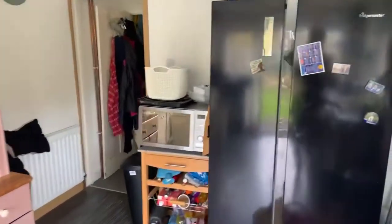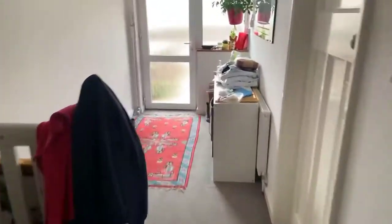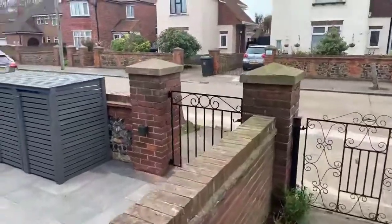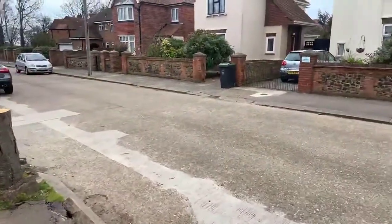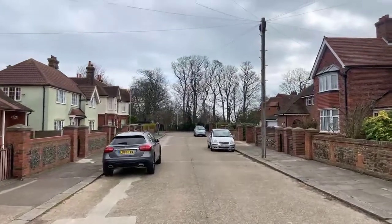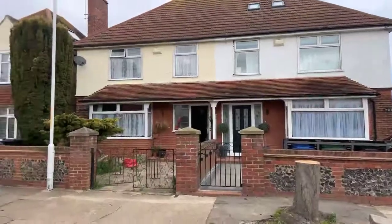Yep, certainly. I'll pop back out to the front of the house for you. And I'll also give you a view of the road, Mr. Sergeant, so you can have a good look at the aspects. So a really beautiful parade of different style housing in the road. King George VI Park is just located just there. Huge park that leads down to Ramsgate cliff tops and also connects you to Broadstairs as well. So it's a beautiful walk.